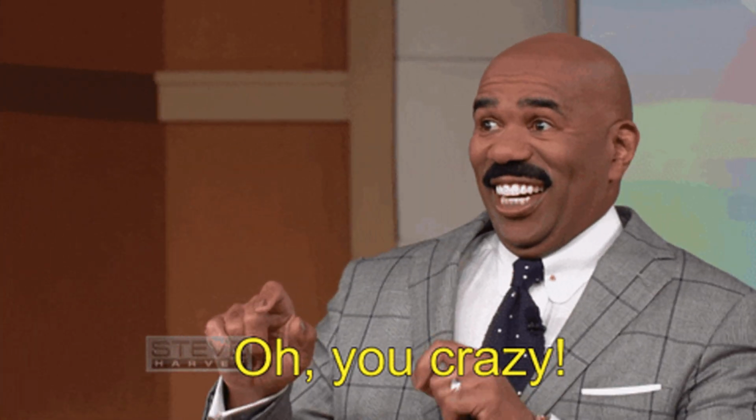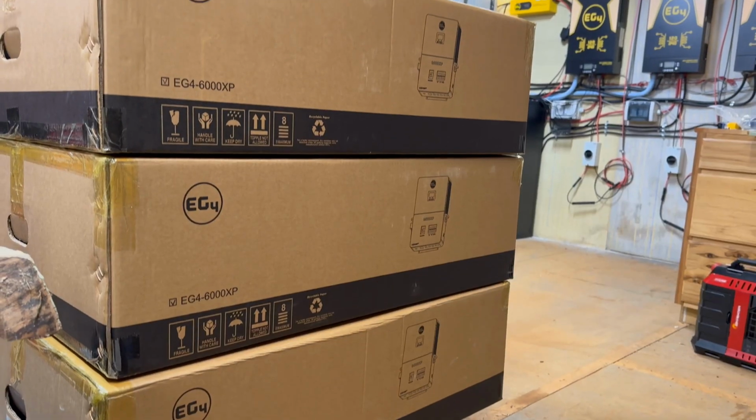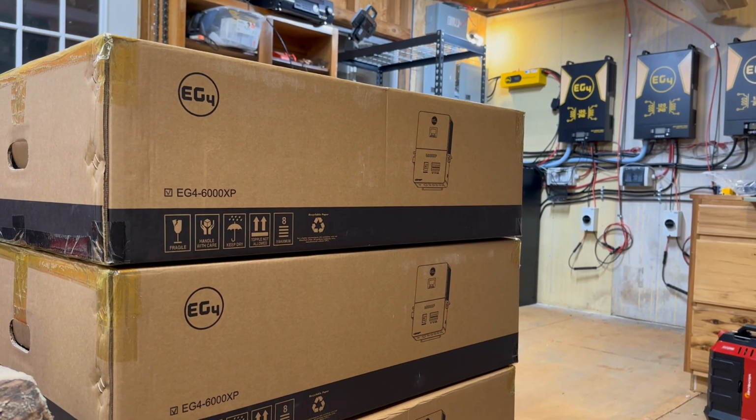So I'm crazy excited about it, and I'm actually going to be installing those guys, and I've got them right over here, and they're going to be hopefully a lot better at doing what I'm trying to do with the time of day usage, and I won't have to use Solar Assistant from what I understand. It should be able to be all done natively inside the EG4 app, either from the app on the phone or from the computer or from the unit itself.